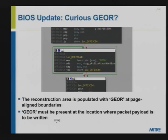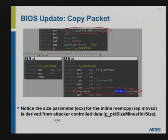I think he hand wrote this in assembly, so I don't blame him for adding a little bit of sanity checking in there. But this is something that the attacker is going to have to deal with, to make sure that George is in the location where they want to write their malicious payload.